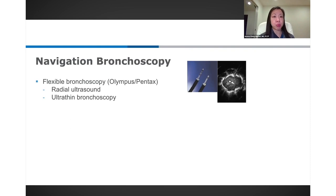There's a bunch of different technologies that people will use within this description of navigation bronchoscopy. Sort of from least expensive to most expensive, we'll talk about regular flexible bronchoscopy with some added technology. So there's radial ultrasound, which is the tiny ultrasound probe that goes through a working channel of a regular bronchoscope and gives you a radial image. And this is an example of an image showing that your ultrasound is within the targeted nodule.